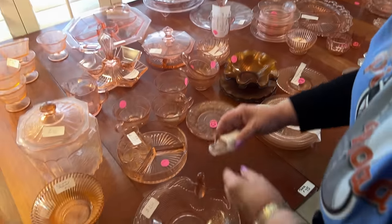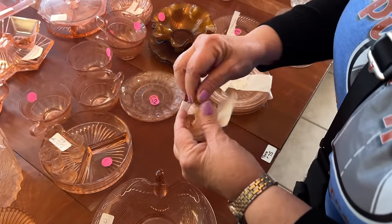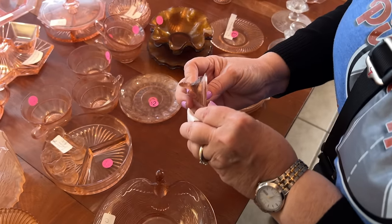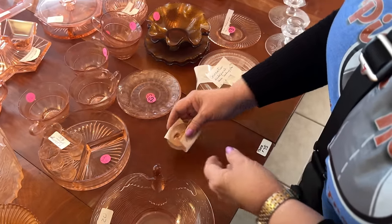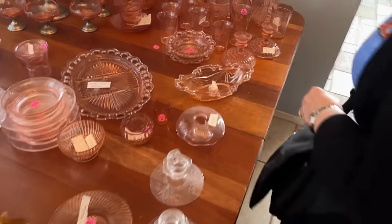And look at this little hen nest. Let's see, make sure it's no. Oh, it's... well, actually, that's just part of the mold? Yeah. See, these molds were kind of rough, but I don't think that does it for me. Let's look over here. All these pieces.